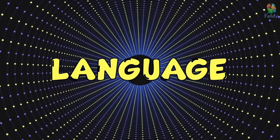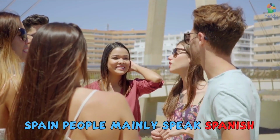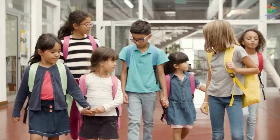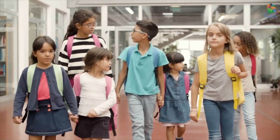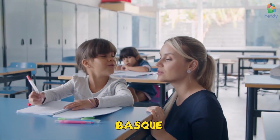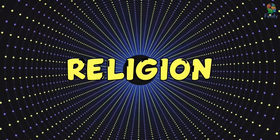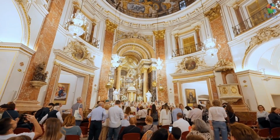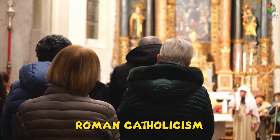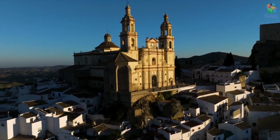Language. In Spain, people mainly speak Spanish, which is also one of the most spoken languages in the world. Kids in Spain might also speak other languages like Catalan, Galician, and Basque, depending on where they live. Religion. Most people in Spain follow Christianity, especially Roman Catholicism. You can find many beautiful old churches and cathedrals all over Spain.